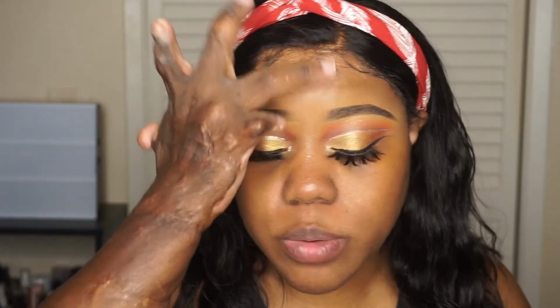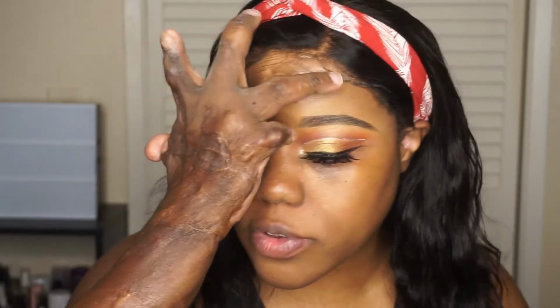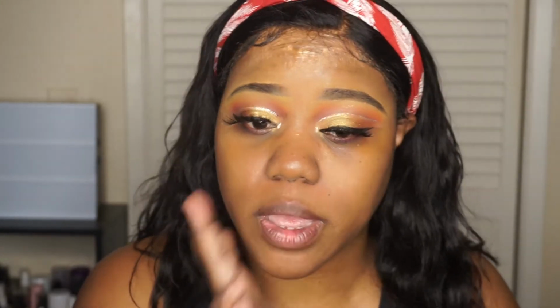And I really want to see how that foundation covers this scar up here, and how many layers of foundation I would need. If it's 2, that's fine. That's what I typically wear anyway on the rest of my foundations. Primer.